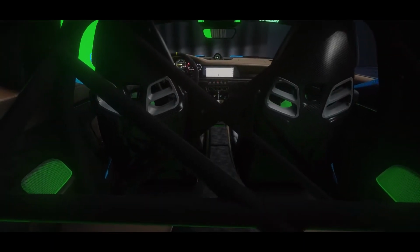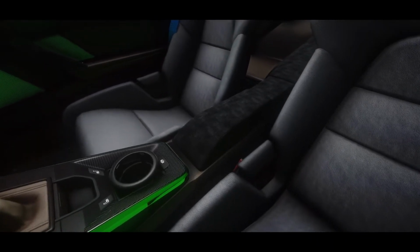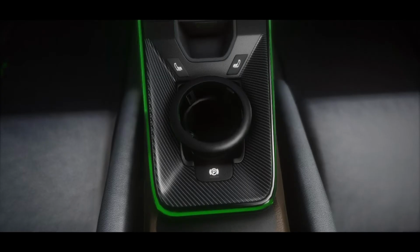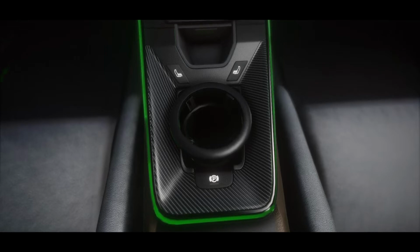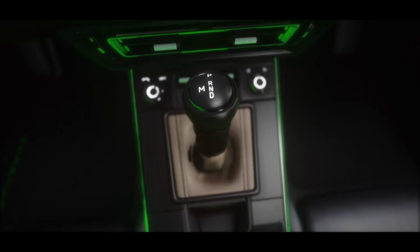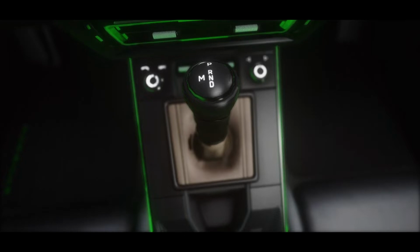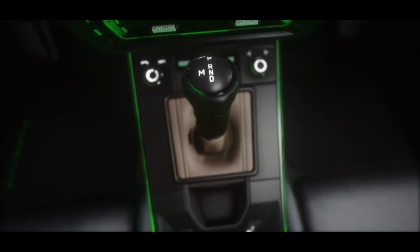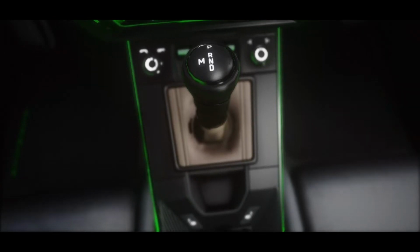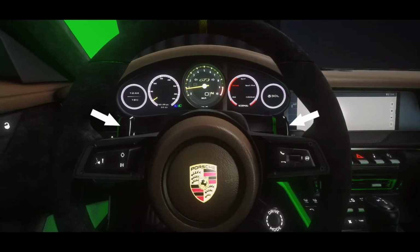The carbon fiber sport bucket seats are designed to reduce mass, increase support, and keep you in place, with the GT3 badge on the headrest. The center console provides only a single cup holder. Above is the tricky gear lever that mimics a manual stick shifter, but instead that's the PDK gear lever, and it operates by pressing the black button on top and switching gears between park, reverse, neutral, drive, and even has manual mode.